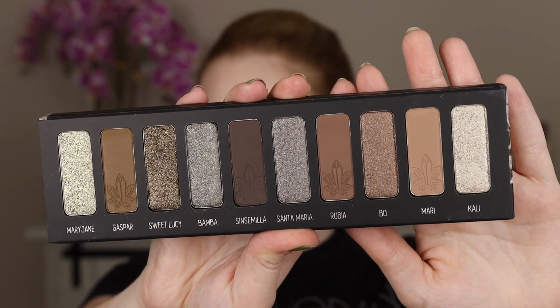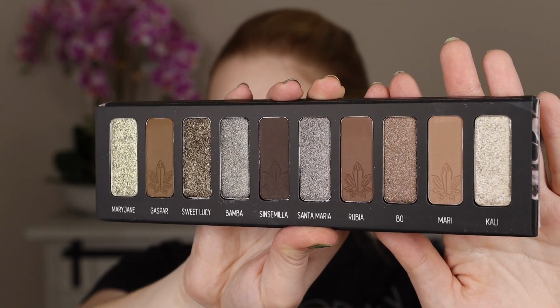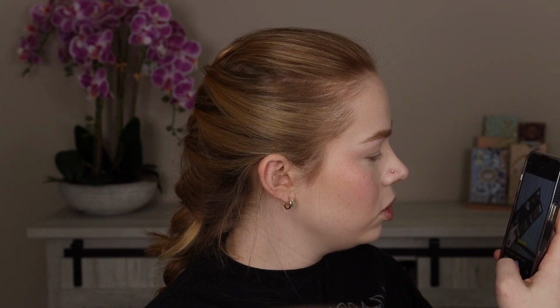Okay, so real quick, here is a little up close look at the palette. It is beautiful. I just realized I didn't take any pictures of this. I feel like I need one, maybe for Instagram real quick. Is this even a cute background? Not really, but the portrait mode on the new iPhone literally makes everything look beautiful.